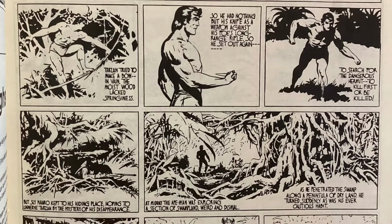It looks really good. And so Hogarth is producing this in the Golden Age, so there is very dense storytelling with a lot of panels, but Hogarth puts a ton of detail in them, and it looks gorgeous.